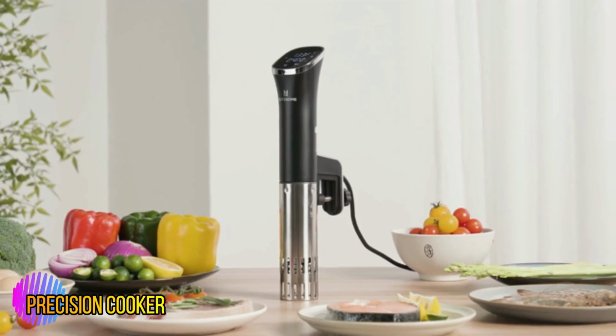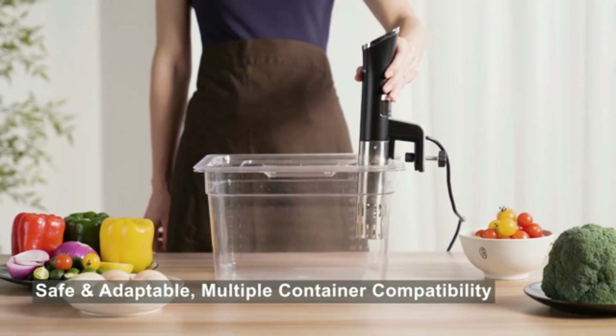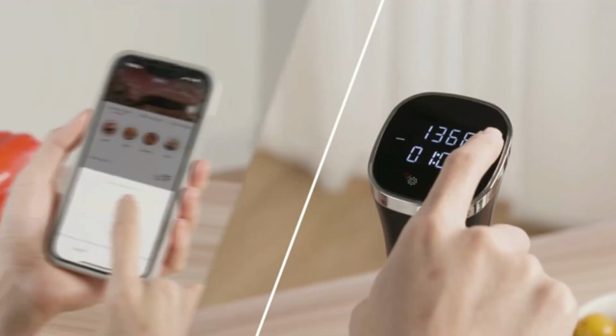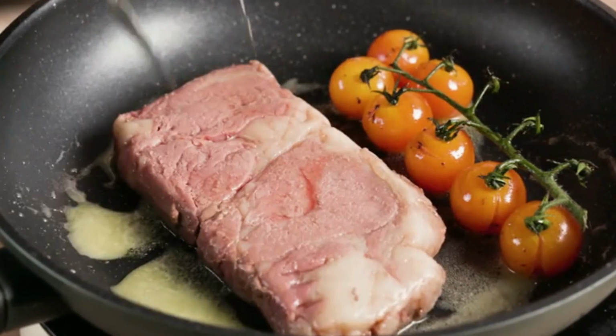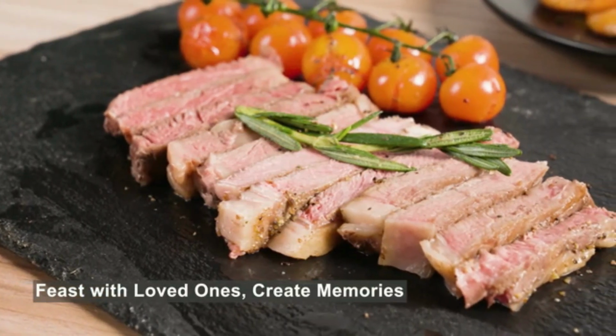Precision Cooker. Anchor Chef Immersion Circulator features dust and water-resistant components and includes a minimum and maximum water level protection system, making it ideal for extended cooking times. It boasts a durable 1400W heater and a 25-liter per minute water flow, designed for long-lasting performance with its robust metal construction and stainless steel body.